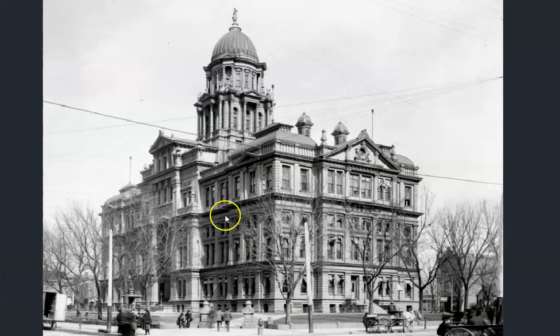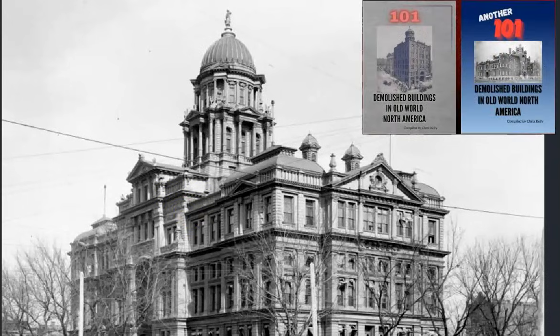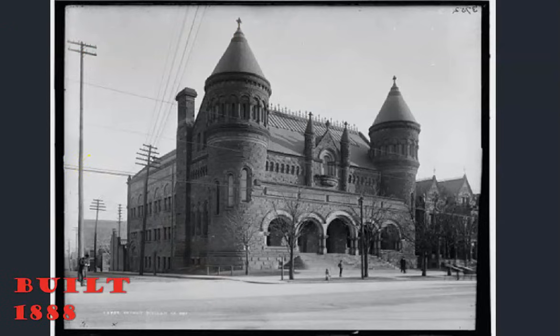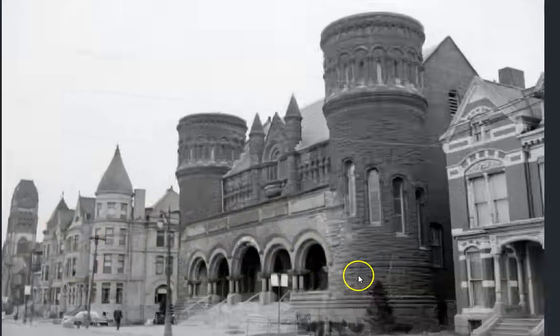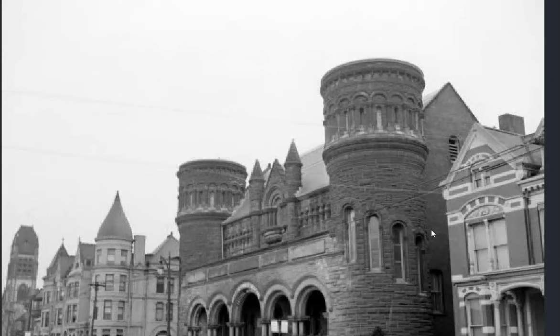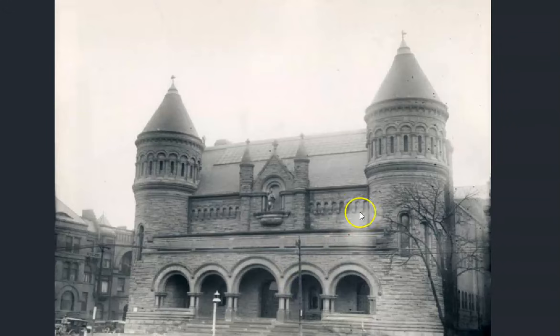Again, this is one of those that I have included in my books on demolished buildings here in North America. This is the old Museum of Art in Detroit, said to have been built in 1888. A pretty spectacular looking castle-like structure, you can see all along this row. Detroit, really a spectacular city, having been devastated by the powers that shouldn't be, as far as I'm concerned, taking away a lot of this old world majesty. This was demolished in the 60s to make way for an interstate highway, we are told.